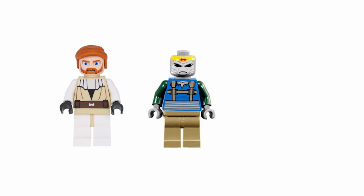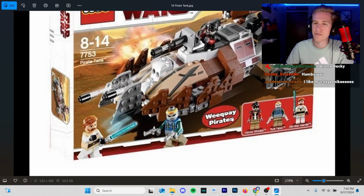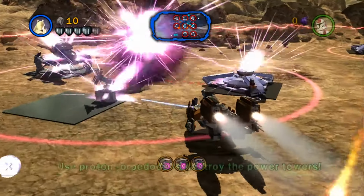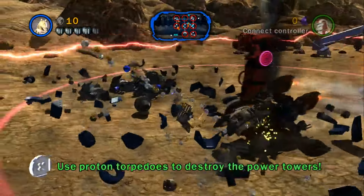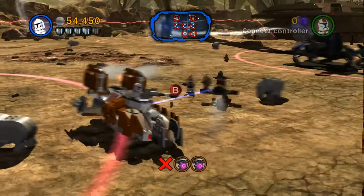Pirate Tank. It comes with Obi-Wan, Turk Falso, which is exclusive, and the exclusive Hondo. Hondo from back in the day had to feel so cool to get. If you had Lego Star Wars The Clone Wars on like your Wii or something, this is a fantastic set to have because you get to drive around with this vehicle in the game.